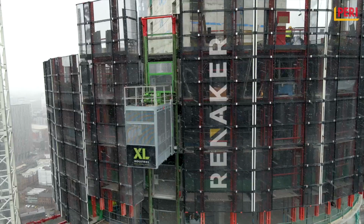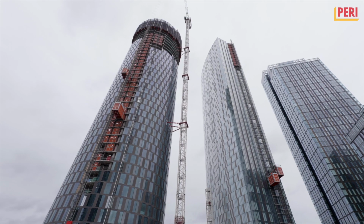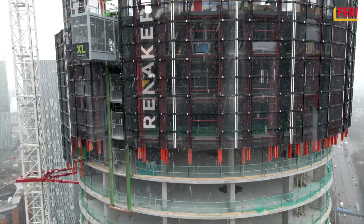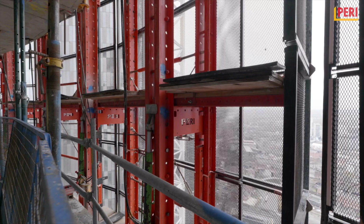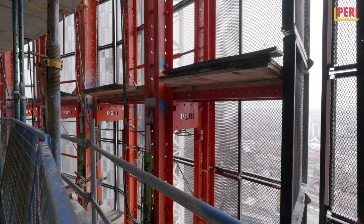It's the Renica 360 Crown Street development. This project is a very prestigious project in the middle of Manchester city centre. It is a round building. Perry offered the solution of the LPS screen. This offers multiple floors of protection. Out of all the schemes that we were offered, this one best suited our needs.